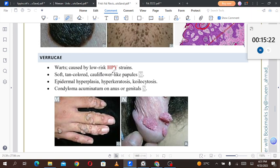Verrucae are warts caused by low risk HPV strains like 1, 2, 4, 6 or 11. Okay, so these are the strains which cause verrucae. Soft, tan colored, cauliflower-like papules. As you can see, these are on the fingers and these are on the glans penis. Then epidermal hyperplasia, hyperkeratosis and koilocytosis. Condyloma acuminata on the anus and genitals is also an example of verrucae.